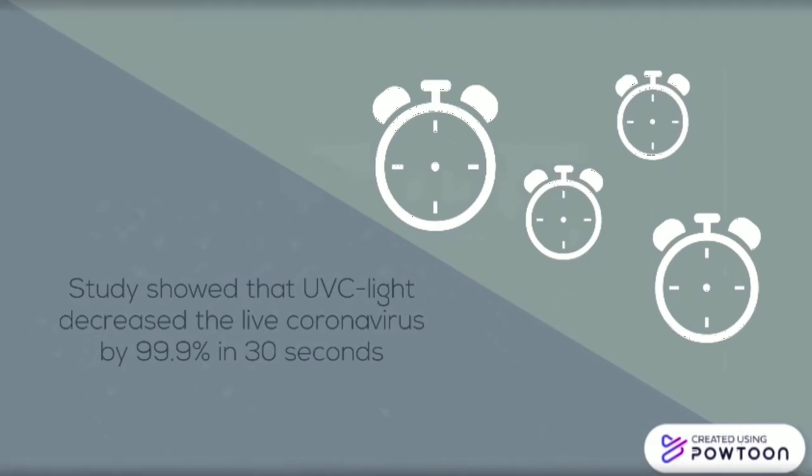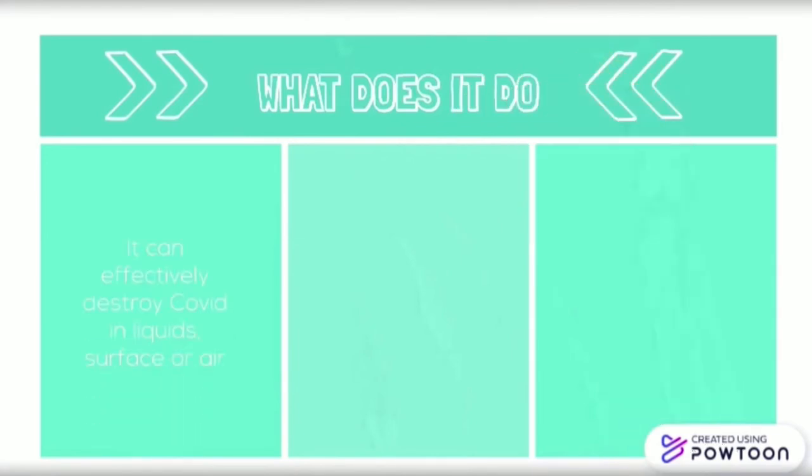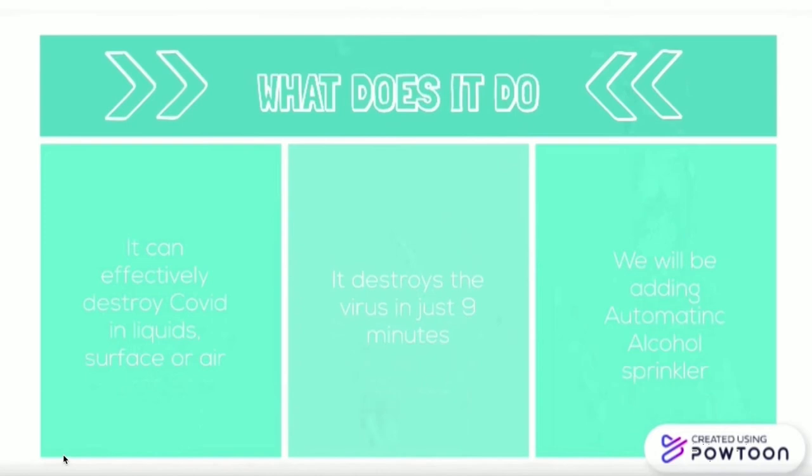99.7% in 30 seconds. And our purpose is to actually install those lights in fridges and supermarkets. On top of that, what does it do? Basically, it can effectively destroy COVID in liquids and air, and on the surfaces. And also, it has been said that the light waves of ultraviolet light, type C, can destroy coronavirus in just 9 minutes.